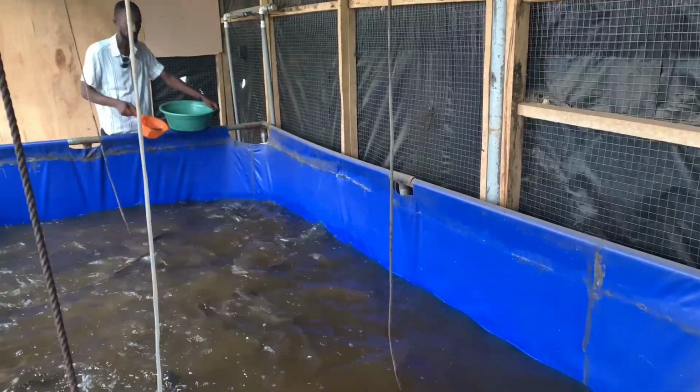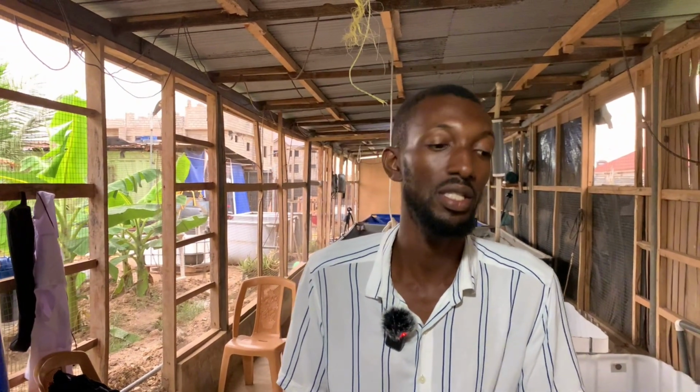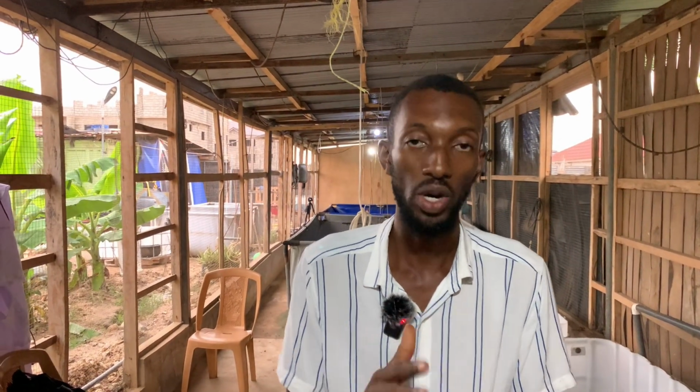The profit margin is quite impressive, but be ready to spend most of your time at the facility where you are breeding the fish. Yes, because hatchery requires time, one, money, two, and then dedication. You need to be dedicated to what you are doing. Is it capital intensive? Yes, hatchery is capital intensive.